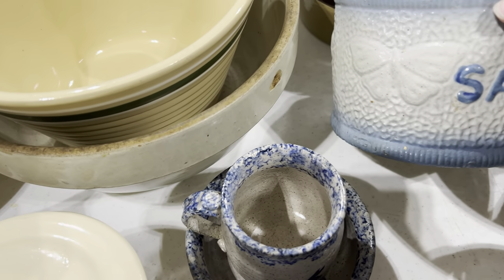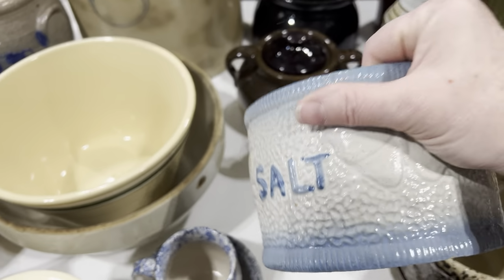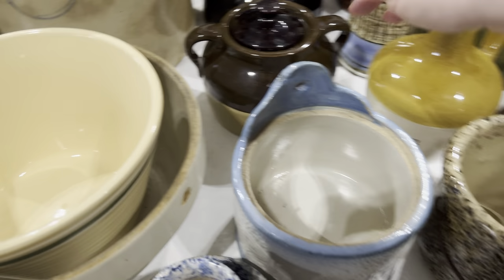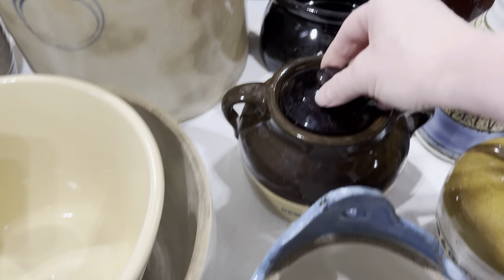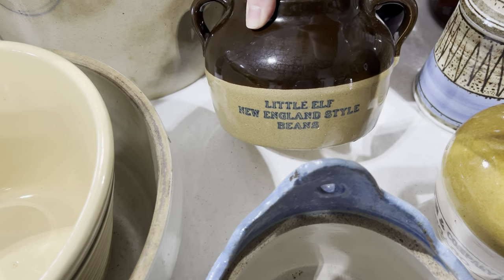Salt crock. It's got butterflies on it. So I've actually sold a couple of these on eBay and a couple of them in my booth. I liked this bean pot a little bit better. That's not the original lid. You can tell that's not the original lid. But I like when it has wording on it.